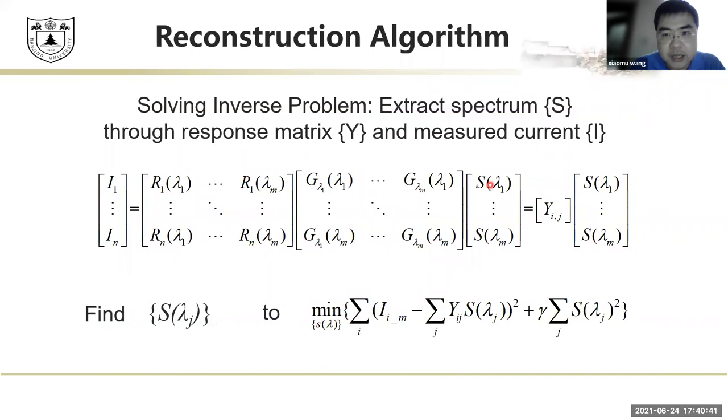If we want to get n points of the spectrum, we need n photocurrent samples. So if we want a high resolution, the number of photocurrents will be very high, and the responsivity matrix will be very large. Then the computation of this method will increase exponentially with the resolution. So in this case, it's hard to get very high resolution.